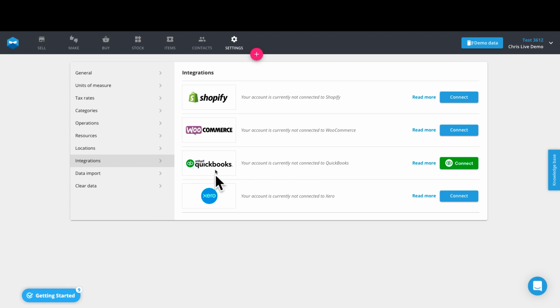Both very handy integrations. We've got some great videos on those that you're welcome to check out from our knowledge base and go into more detail.